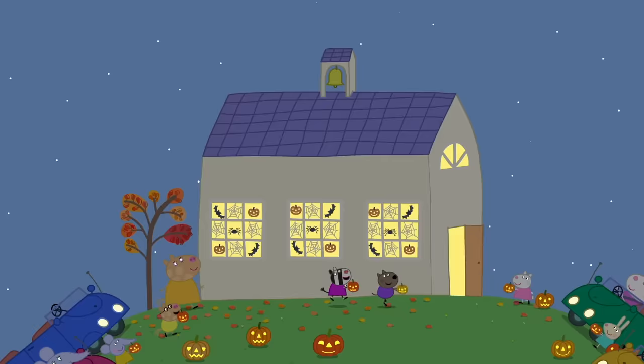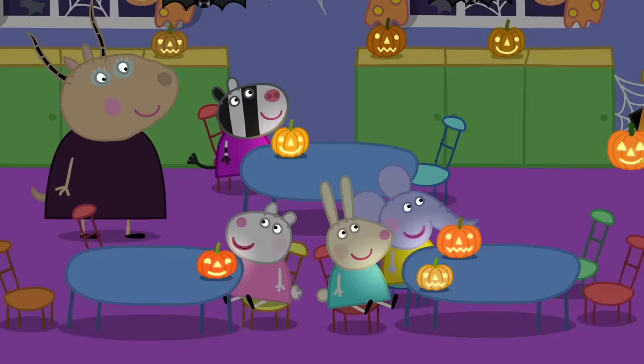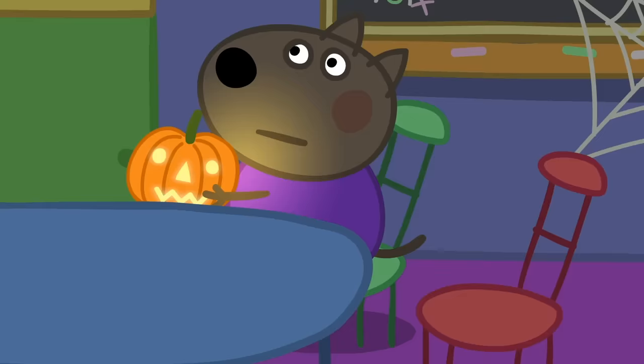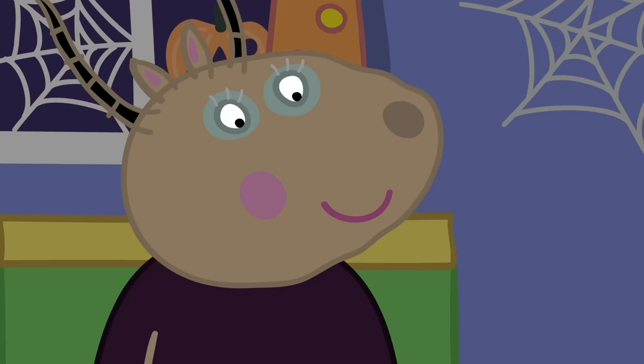All the children have brought their pumpkin lanterns to playgroup. Welcome to the pumpkin competition. If everyone is here, we will get started. Peppa isn't here. Oh, where is she?